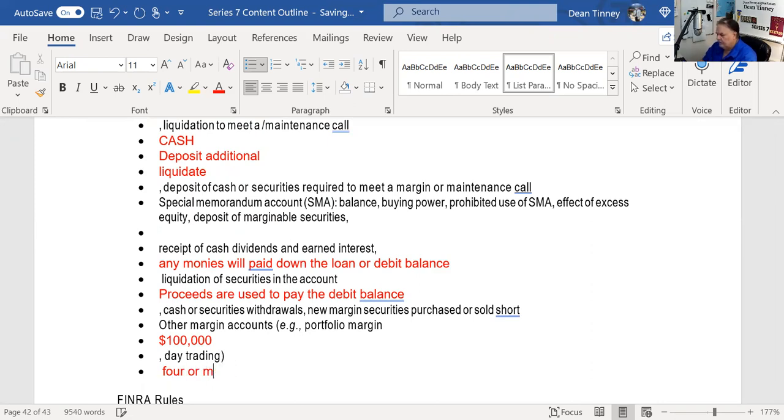I'm trying, by using a different color, to make clear what are my notes when you're watching this and what is actually part of the FINRA content outline, so you can distinguish what's what. That's why I'm trying to use different colors. But 4 or more trades in a 5-day period makes you a day trader.